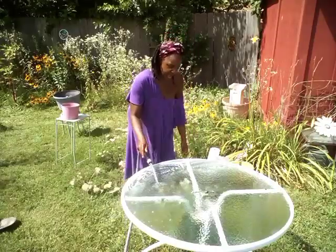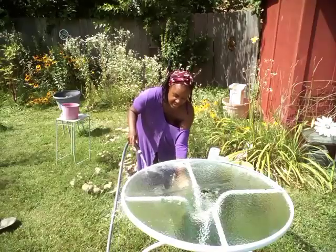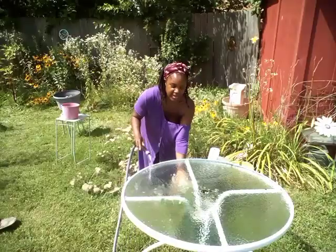I have some chamomile under here and I don't want to get them wet because I want to make sure I try to get as much of the chamomile as I can and not waste them.